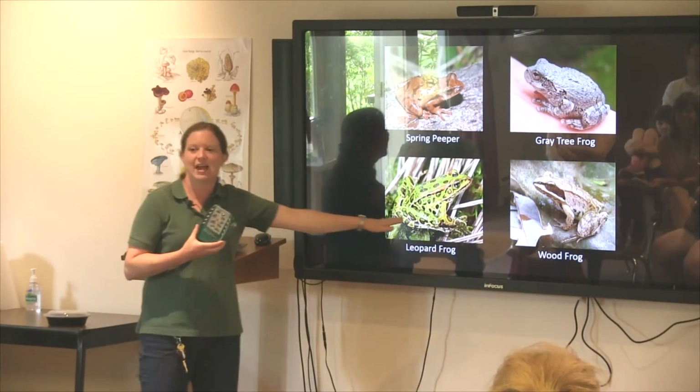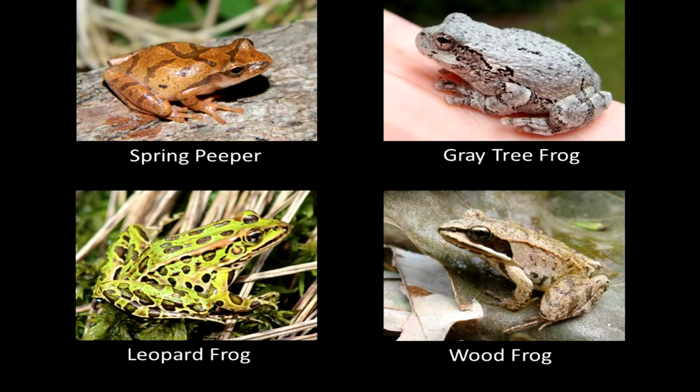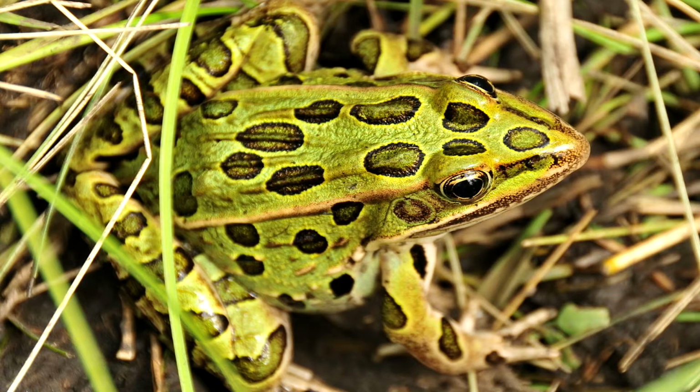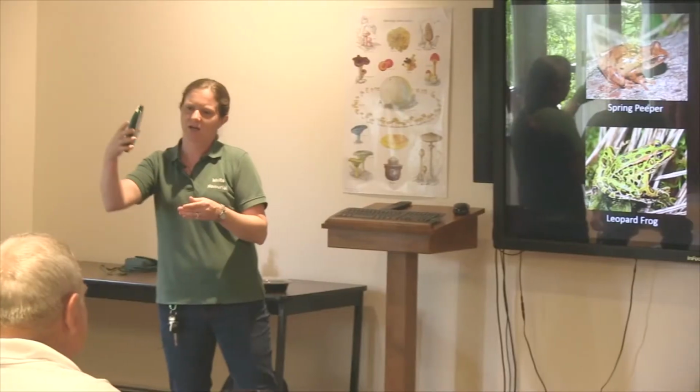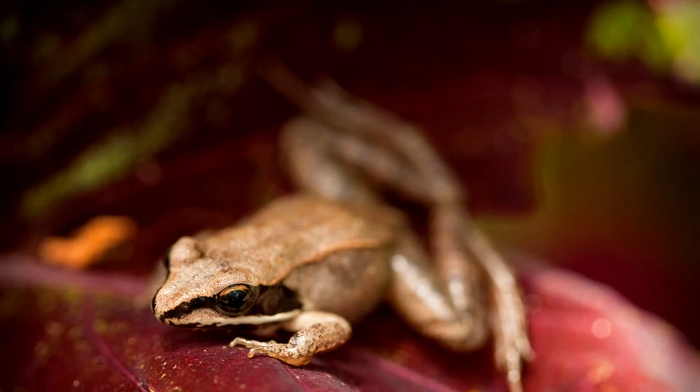This is one that's actually a species of special concern in Connecticut, but we just happen to have a fair amount of them at White Memorial, and I love the way that they look. They're called leopard frogs. Here's their crazy call. Sounds like a knocking. But those are called wood frogs. They are definitely identifiable by what I call their robber's mask right here, okay? They've got this black mask that goes across their eyes.